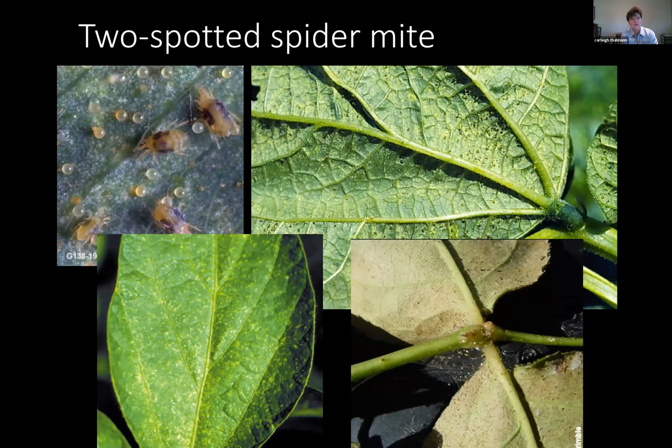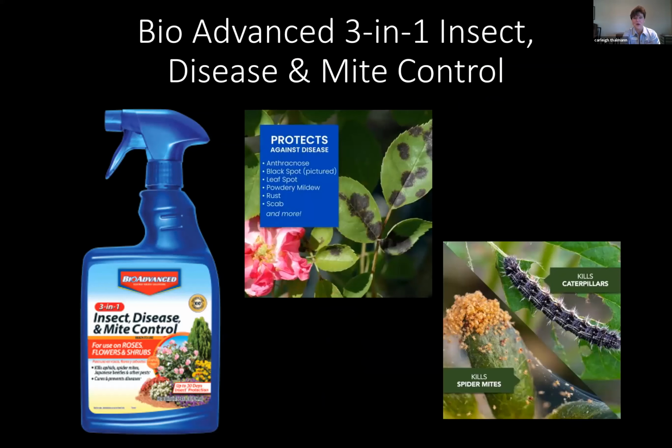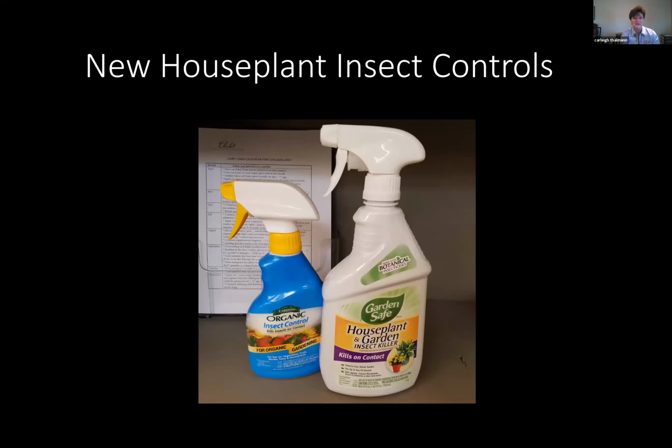Seeing some 2-spotted spider mites still on houseplants. And so you want to spray with this product, it is excellent. It has the insecticide, the fungicide, and it also has a miticide in it. So I like this. You do need to move the plant outside to spray it. Spray, let it dry, bring the plant back in, and it takes care of it for 30 days. And then these are the new houseplant insect controls that are earth-friendly natural. You've got the organic insect control, which is sulfur and organically derived pyrethrin. And both of those are the same formula.